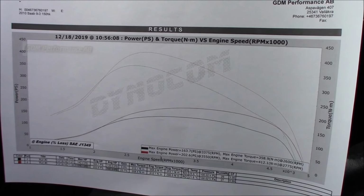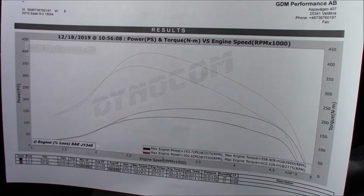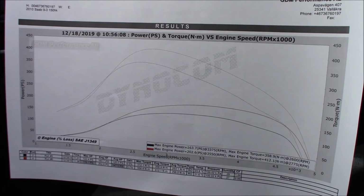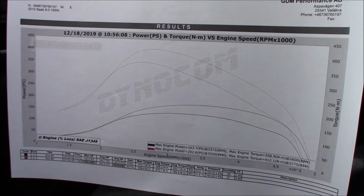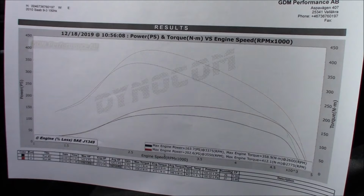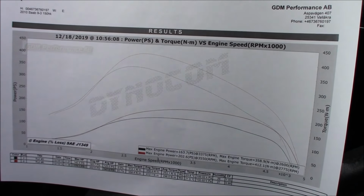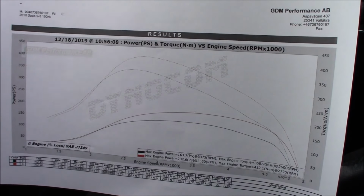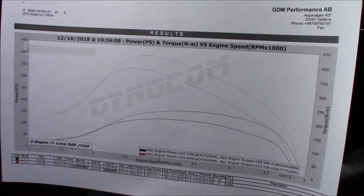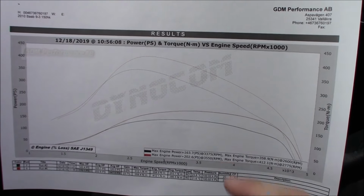I have been driving for a little while now, just stopped along the road to eat something, and the car is so much more responsive now than it was before. And as you could see from the dyno pulls, each pull we did, the car kind of adapted to the new software. So every pull we did, it increased a little bit in power. And as you can see, I think it came out really good.